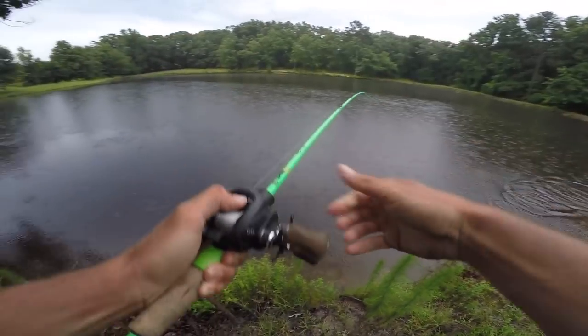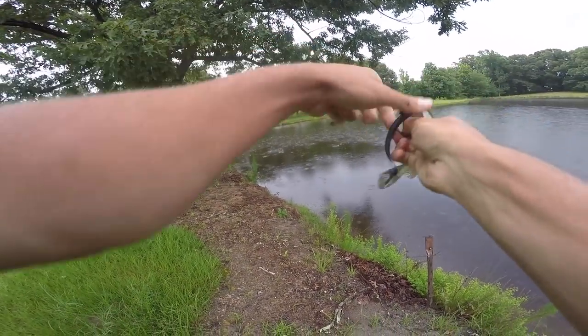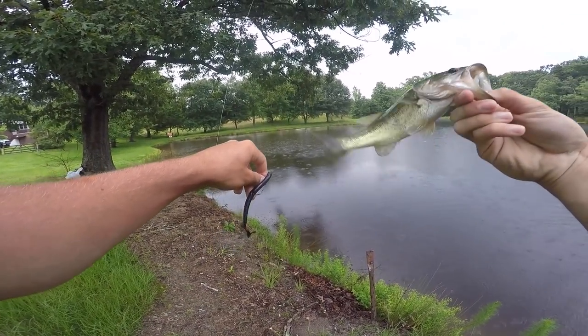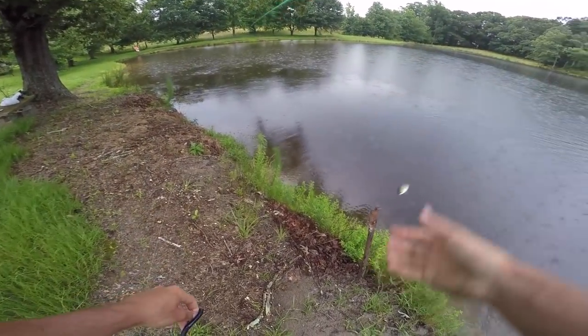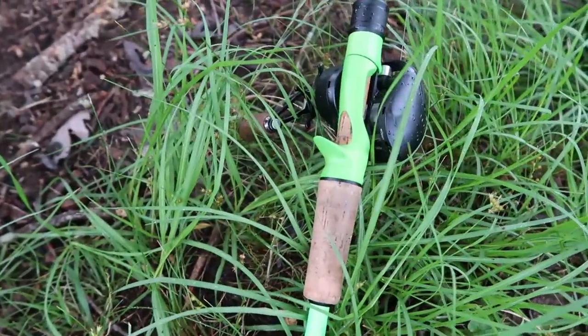Smally, he's tiny. But guess what? It's fish number two on the second bait. Little baby guy, man. Another little baby. But guess what? That's fish number two. We got the second bait knocked off. Now we're gonna move on to the popper. And it just started raining. I think we're gonna get a good bite. See you, buddy. Should get a bite in this rain.